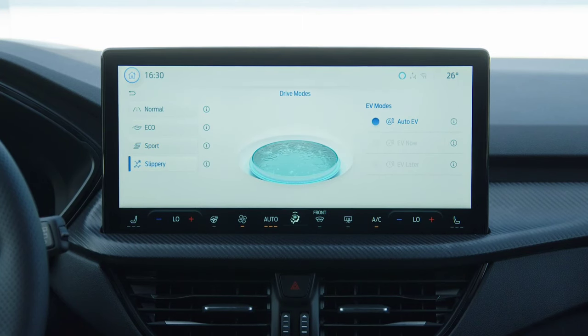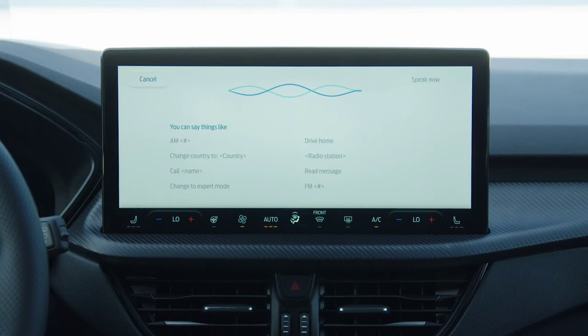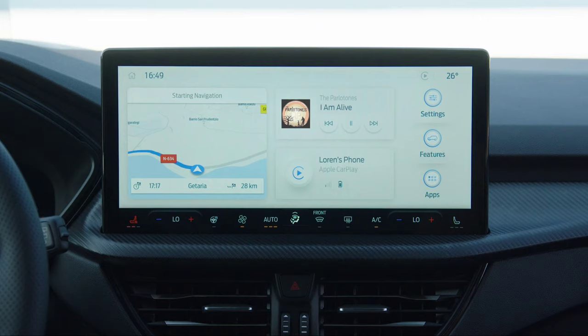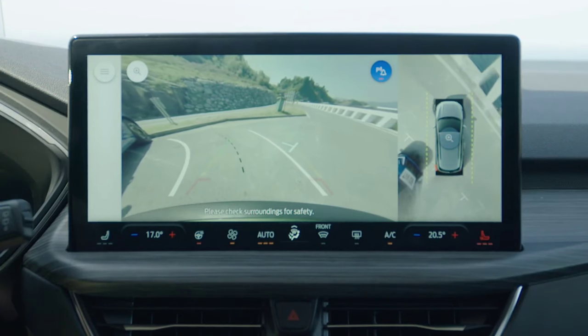We then have a new digital instrument panel, with a 12.3-inch screen, available as standard, and the central display of the Sync 4 multimedia system has a diagonal of 13.2 inches. Apple CarPlay and Android Auto connection is wireless.